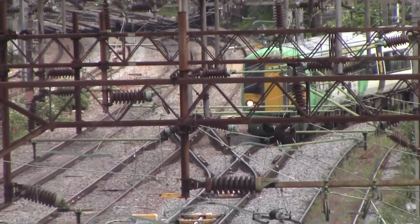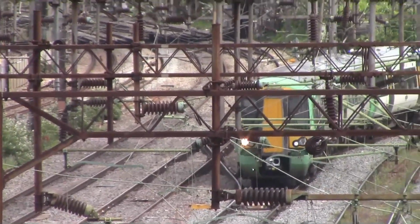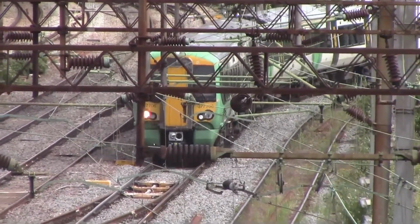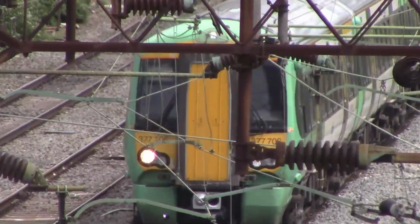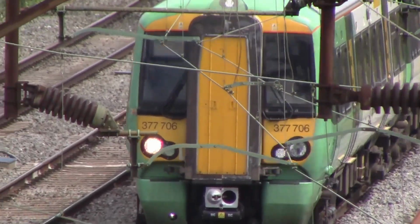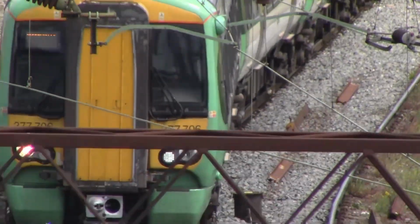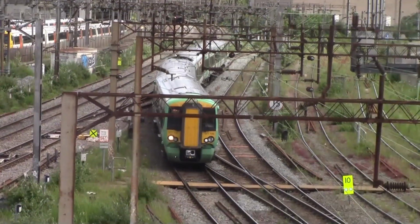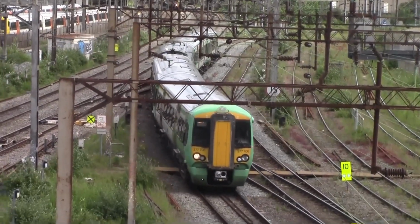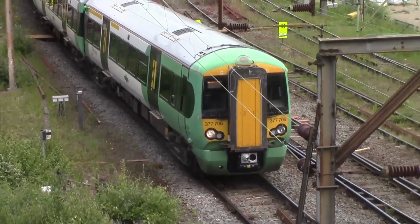Central bound train soon joining up onto the West Coast main line, leaving the West London line. 377-706 bound for Milton Keynes Central comes into view here. Also recently calling at Shepherd's Bush on the overground.